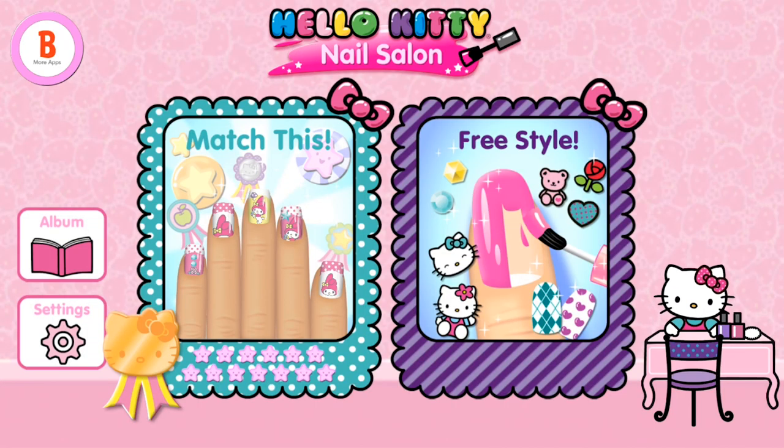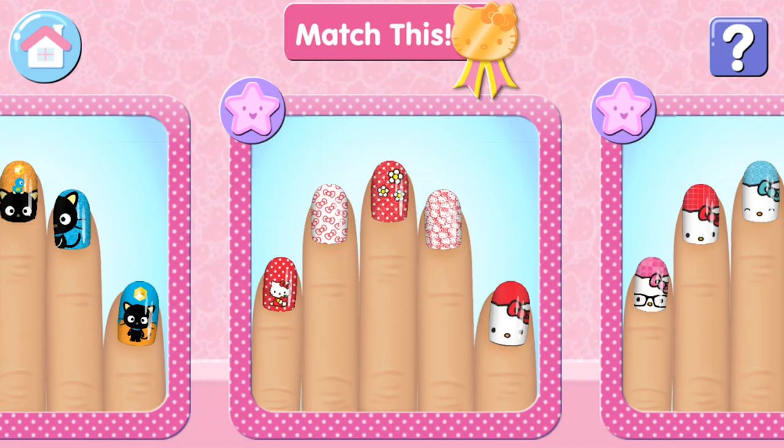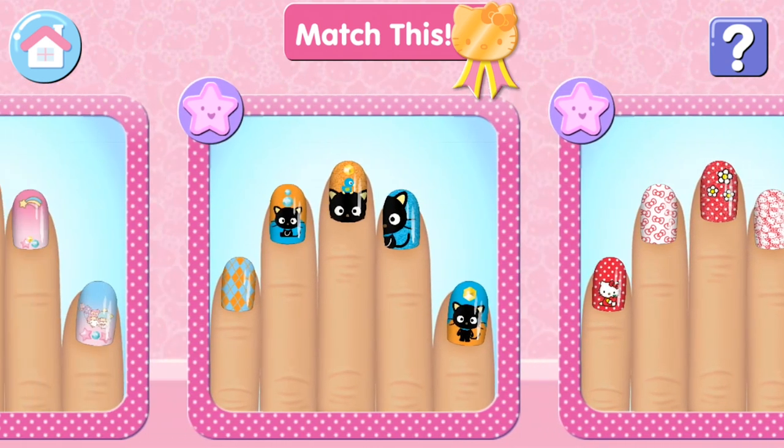Welcome to Hello Kitty Nail Salon. Are you ready for a challenge in Match This? Copy the specially designed manicure prepared for you. It's the perfect way to practice your skills. Earn a cute star every time you're able to match one of the manicures. Try one of the Match This challenges to test your skills and earn stars by matching the manicure designs.